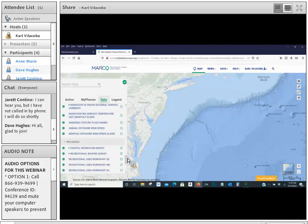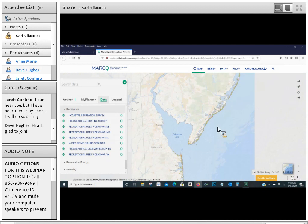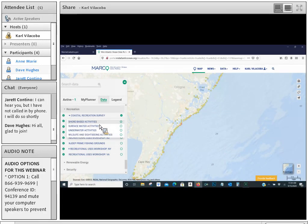Down under that, we have recreation. A lot of this was done through public outreach and survey efforts. Coastal recreation, we did this one in partnership with the Surfrider Foundation. So you can click here, zoom in for this first category, shore-based activities, essentially beach going, places people like to go. You can see the hot spots. You can also do surface water activities, so where people surf, bodyboard, underwater activities like scuba diving, wildlife and sightseeing. Just some ways to get a sense of how the coast is being used recreationally.